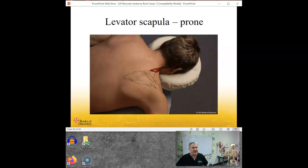Hopefully she's right after everything we just said. Yeah, levator scapula. Don't worry about it saying prone there. It just means the guy's laying down. Really nicely done. Thank you.